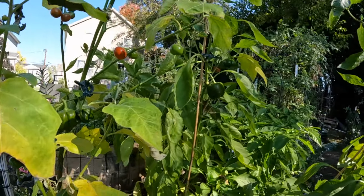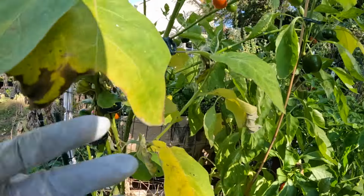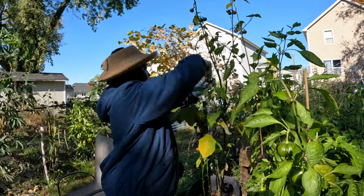I thought this plant was done for because look at the leaves, y'all. Try to stay in contact with me.